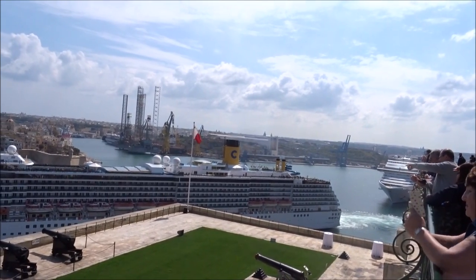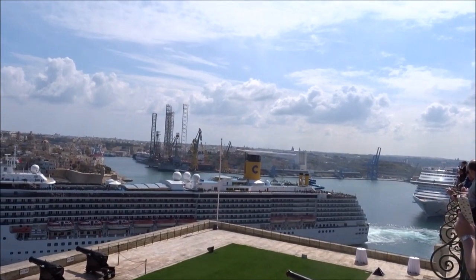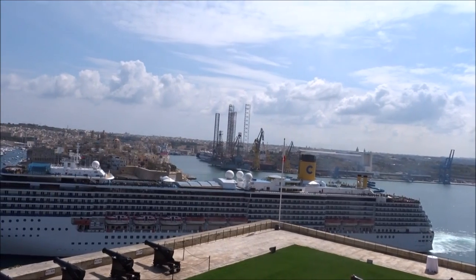So the Costa Mediterranea is leaving us, leaving our shores. Supposed to be 2 o'clock, 2:15, so a little bit late leaving.